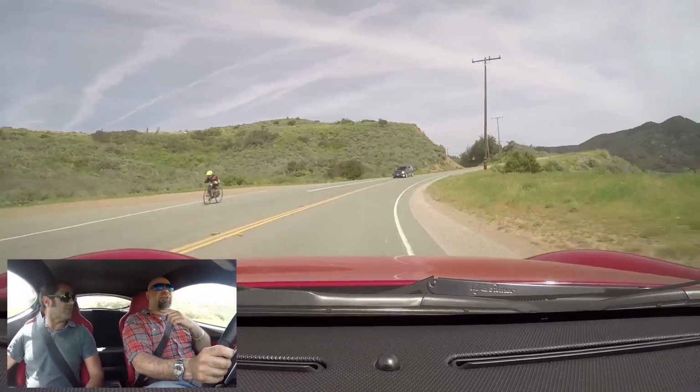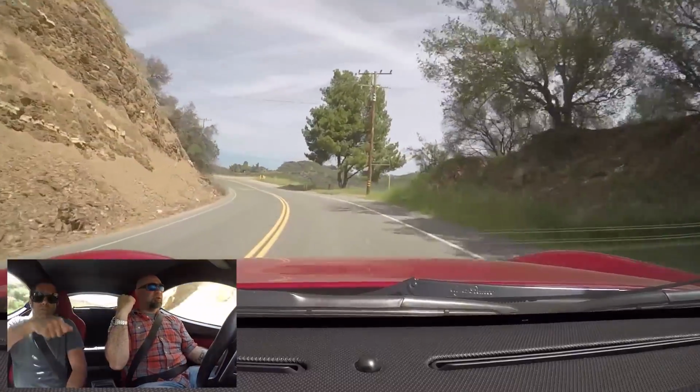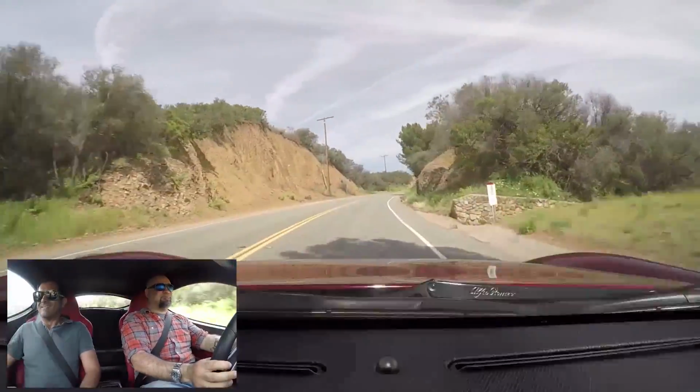So can you only open the glass? Only the glass opens back there, right? This is pretty much your only storage space. And just then the glass opens, but there's only room for a fitted briefcase. Oh, so you have your Royal Highness's matching luggage? Exactly, yeah.